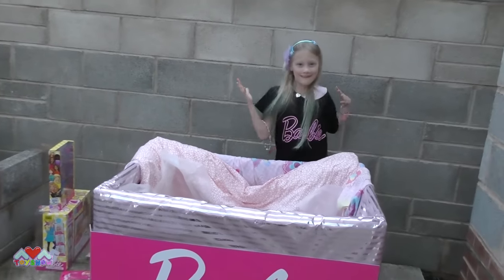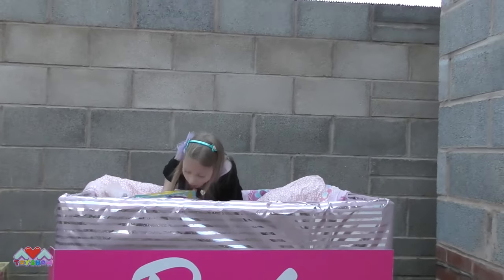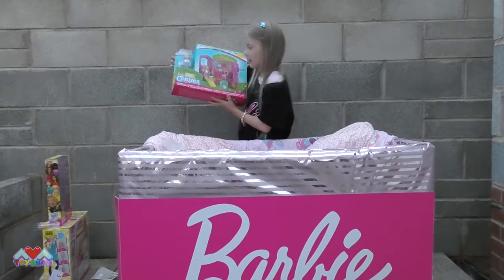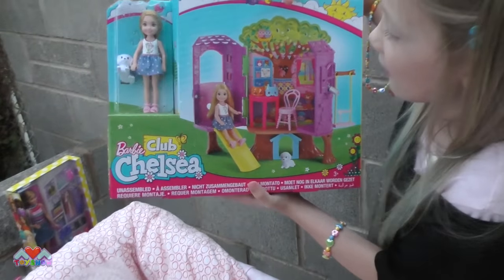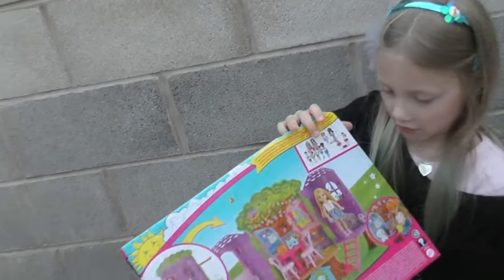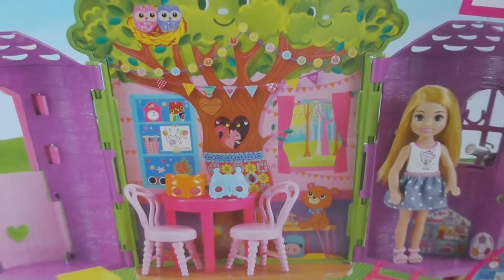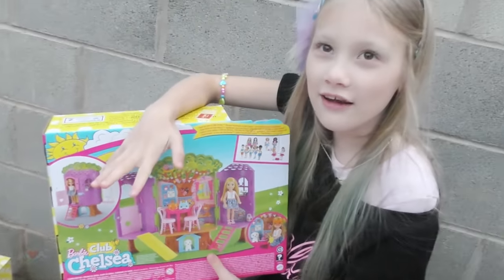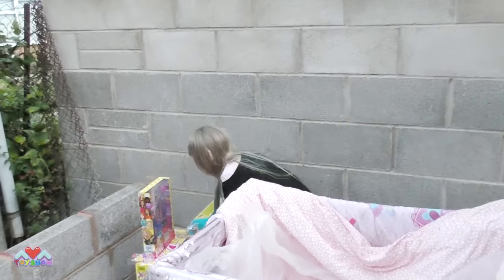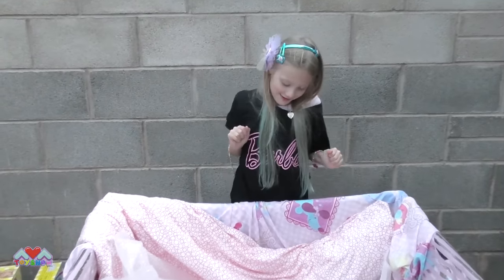Let's review the next toy out of the box. Wow! Look at this! It's so adorable. It's a Club Chelsea and it's a tea house. And look, it says Chelsea in there. This is so neat. Here's the back of the box. Uno is a game and you have to put the right colour down or you can switch the colour up.